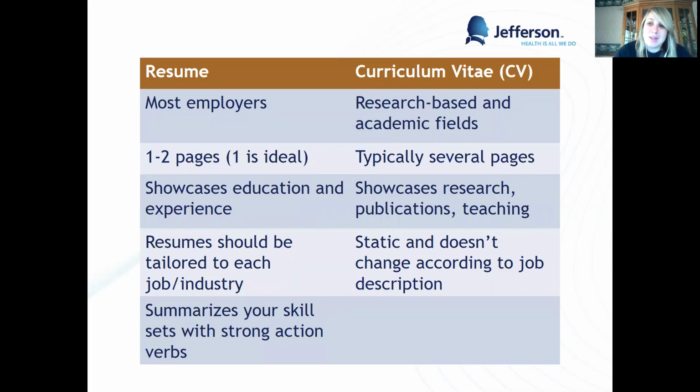Now let's move into the nitty-gritty. What is the difference between a resume and a CV? For most of you in industry jobs, your resume is the document you're really going to want to be working with. This is anyone in a clinical position, anyone applying to anything in industry. A CV comes into play when you're looking at something in academia. If you're applying to a teaching position, whether full-time or an adjunct position, as many of us do as we move on into our careers. If you want to teach at the college level, that's when we start thinking about a CV, and that's what we want to use for those types of positions.